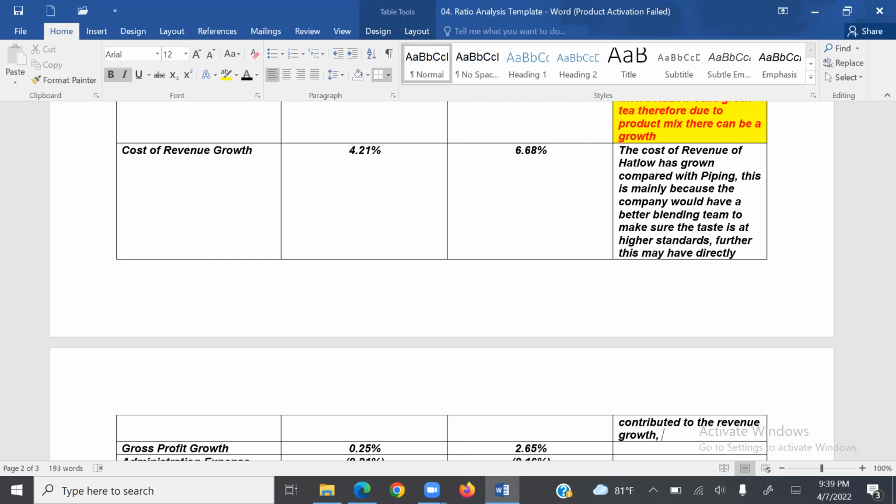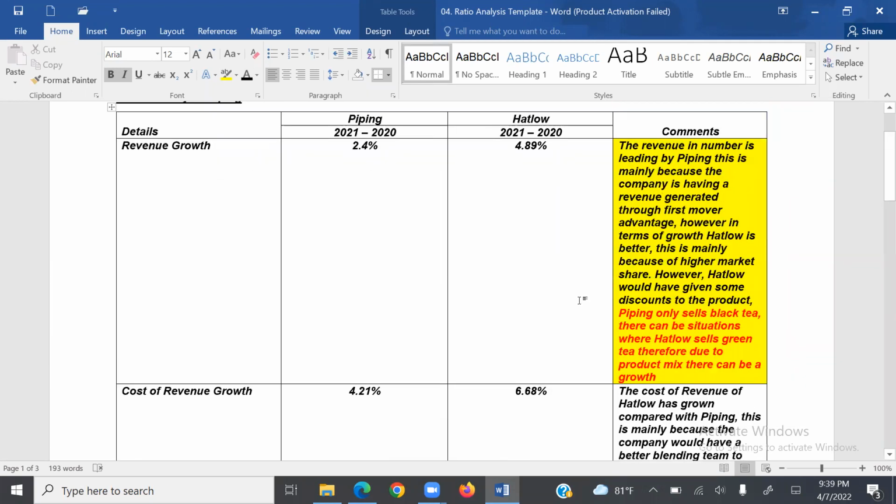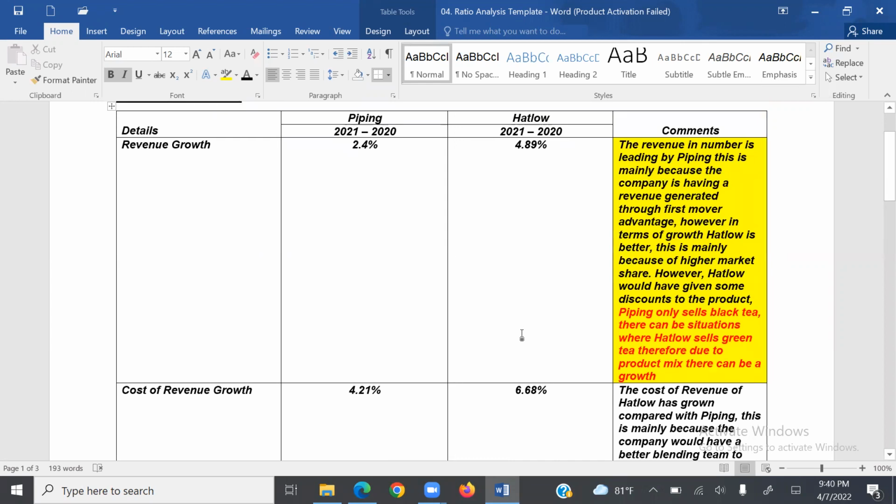Whatever said and done, people buy tea also for the quality of taste that it provides. Are you clear with that, Maunika? Yes, sir. Who makes sure that the quality of tea, that the standard is maintained, is the blenders. If you had increased the salaries of the blenders, then the cost of sales would have gone up, correct? But in this case, you see Hatlo, there is a growth. But compared with Hatlo's growth, the growth of our competitor is very, very high. You get what I'm saying, Monica?